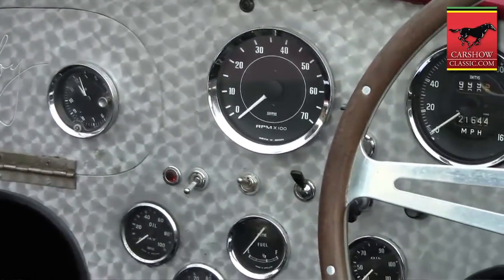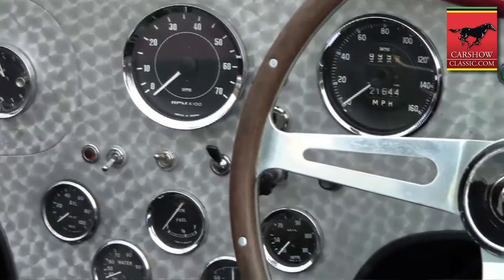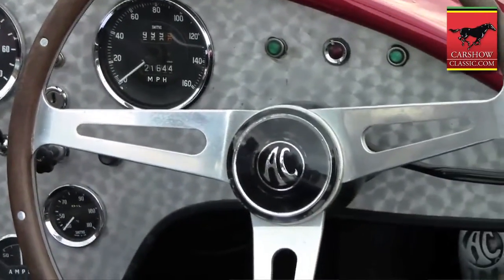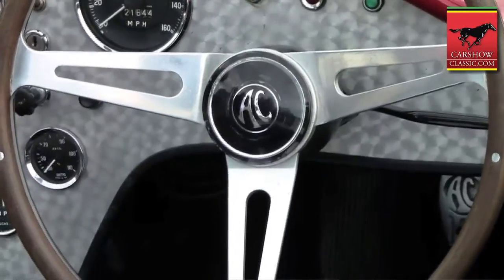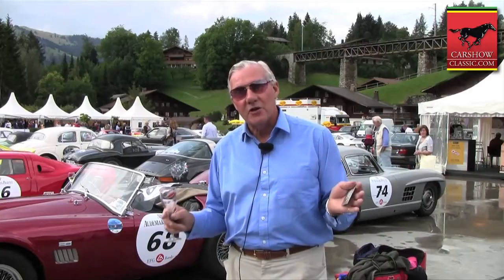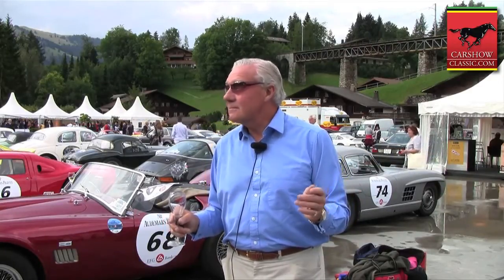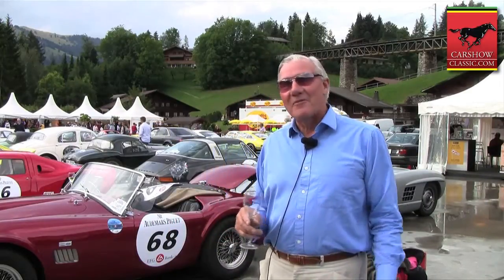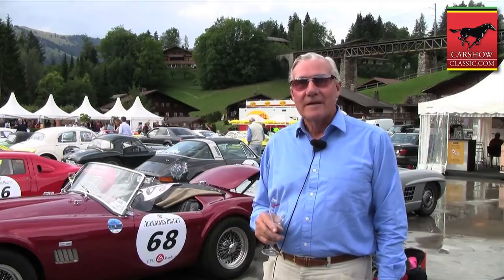Best thing about owning a Cobra, as I say, it looks very good, it's quite fast, and it's a very, very nice car to drive if it's open. But you need sun, and it looks a little bit wet here today. But usually we have some days in sun and some of rain. We have no hood, you see.